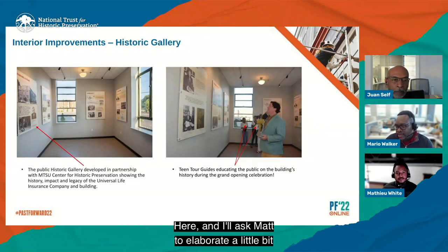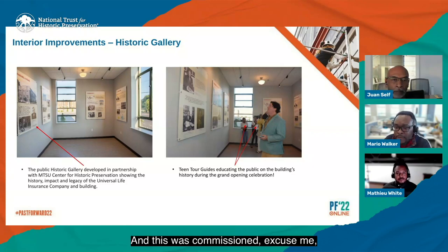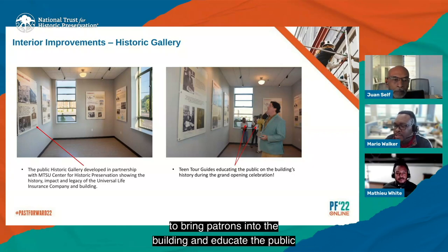Here, I'll ask Matt to elaborate a little bit on the MTSU involvement. This is our historic gallery that's currently on the first floor, just to the right of the main entrance. And like I said before, it really highlights the history of this building, and the impact it had on its community. And this was commissioned by the MTSU Center for Historic Preservation that we partnered with. And they actually employ tour guides to bring patrons into the building and educate the public on the history of this building.